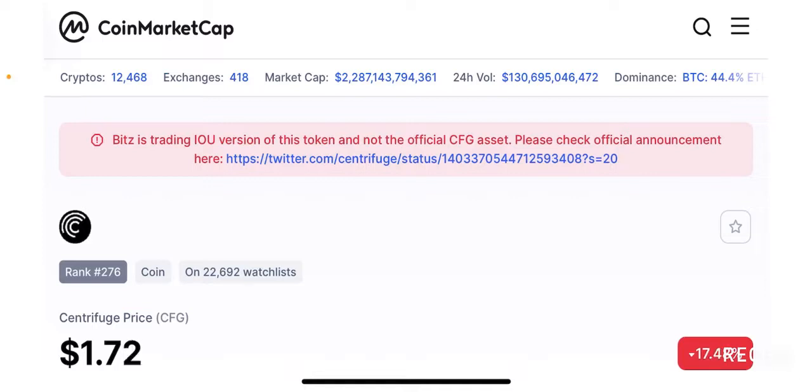In this episode, we're going to talk about another token that recently got listed on Coinbase, and this token is called Centrifuge, or the CFG token, right? The token that actually got listed on Coinbase is wrapped Centrifuge, but the CFG, or the regular Centrifuge token, which is the unwrapped version, is the exact same as the wrapped version, right?